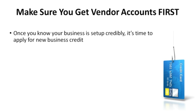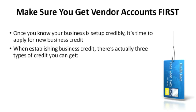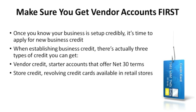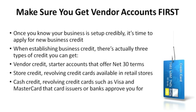Once you know your business is set up credibly, it's time to apply for new business credit. When establishing business credit, there's actually 3 types of credit you can get. Vendor credit, starter accounts that offer net 30 terms. Store credit, revolving credit cards available in retail stores. Cash credit, revolving credit cards such as Visa and MasterCard that card issuers or banks approve you for.